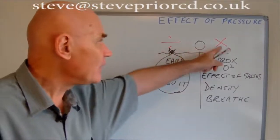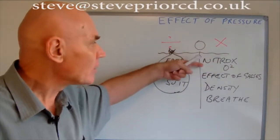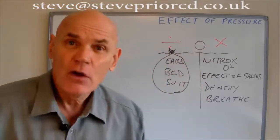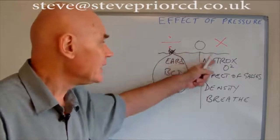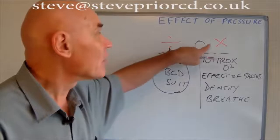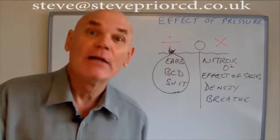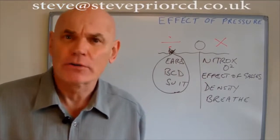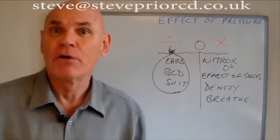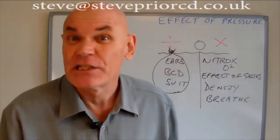Now on this side, which is a greater symbol, a times sign, multiply: oxygen, effects of gases, density and breathing. We don't need to be a mathematician, we don't need to be a physicist to know that these get greater, these get smaller, and once we've decided which is the correct sign, then the mathematics are easy. Now, I've got a great way to show you how to do this. I call it the box method, but the best way to explain it is to use an example of a typical question. So let's go with that, and I'll show you how to use the box method. Works every time.